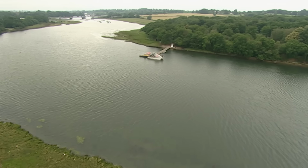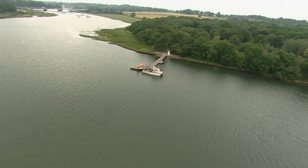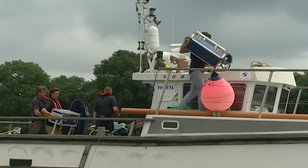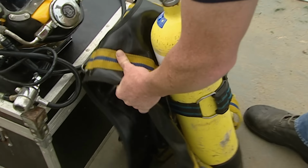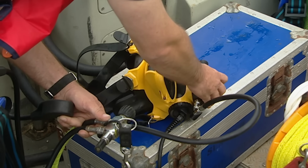This is the first time that this wreck has been excavated by divers. Once the diving begins, 2 of them, including John, will be working flat out for hours on end. But before anyone can get in the water, there's a huge amount of preparation to do. These safety checks are essential, but they're swallowing up our valuable time.